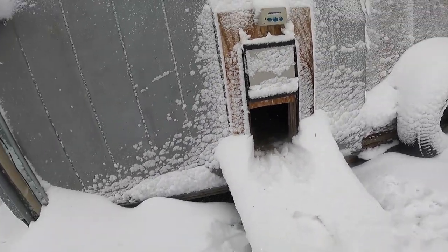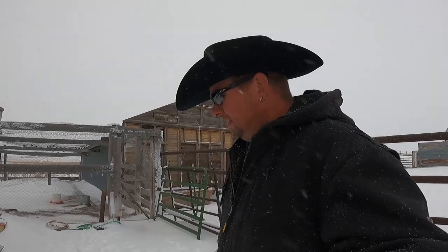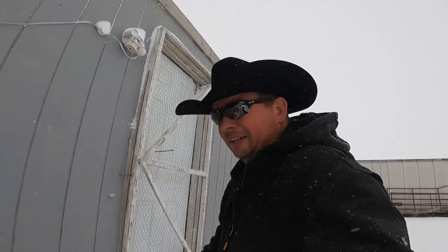Chickens, come on out. Sorry, scared you. Scared them. Now they won't come out. Probably a good thing. All right, next stop. I don't think the chickens are gonna come out. We'll circle around, we'll check them out again and see if they do. But the ducks and geese actually stayed out last night. They've been floating around out here on their pond.